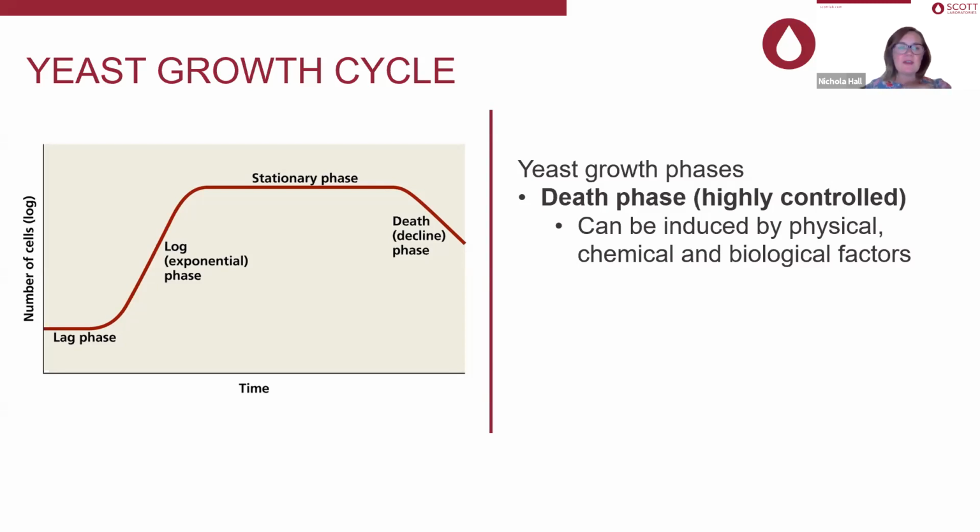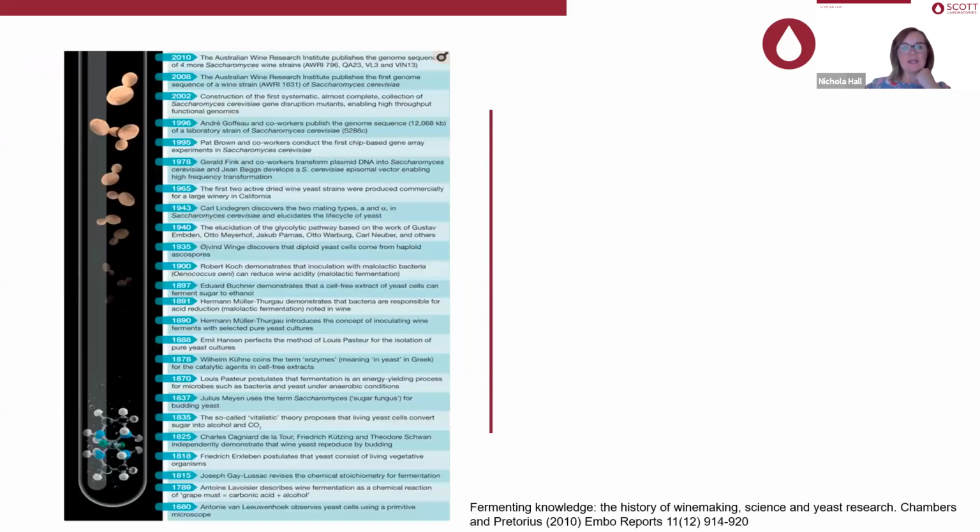So thanks to some of the early work that was done by these yeast pioneers, we actually know how they are growing and how they are dividing. Another huge factor in our yeast history lesson is in 1880. So we're kind of going back a little bit, and that was when Müller-Thurgau introduced the concept of inoculating wine with selected pure yeast cultures, and these yeast cultures were actually grown up from slants into a liquid phase.